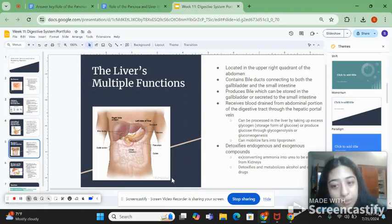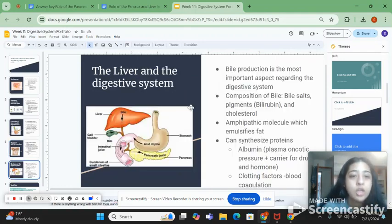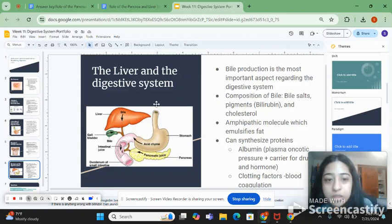This is very important because if this is not done, then the alcohol and drugs are very harmful and detrimental to your body. So just to hone in on why the liver is so essential to the digestive system, this is mainly because of the bile production, which I had talked a little bit about before.